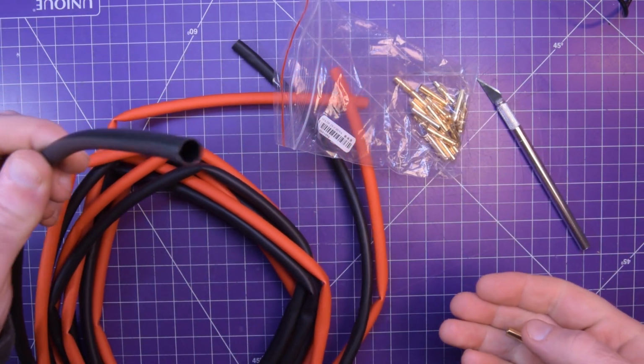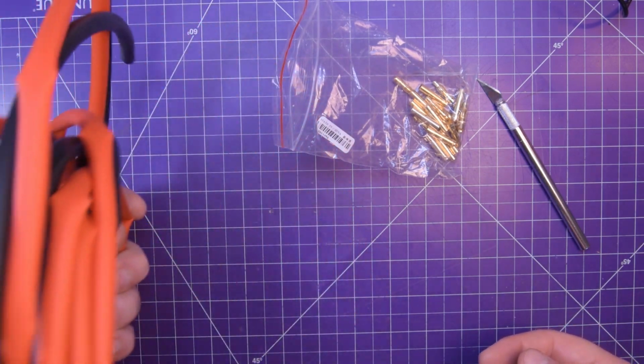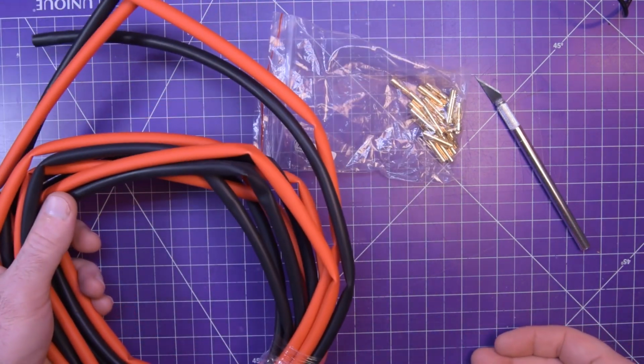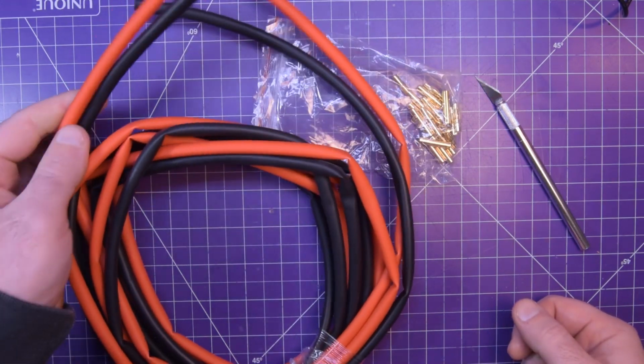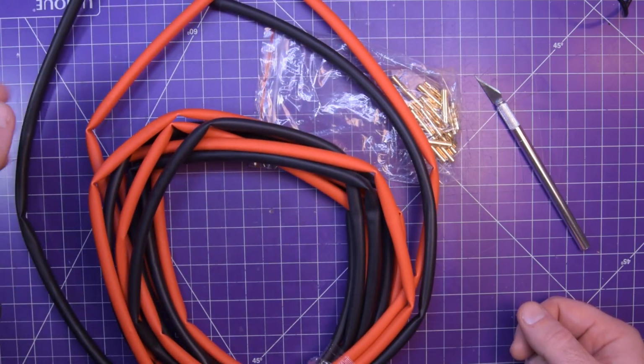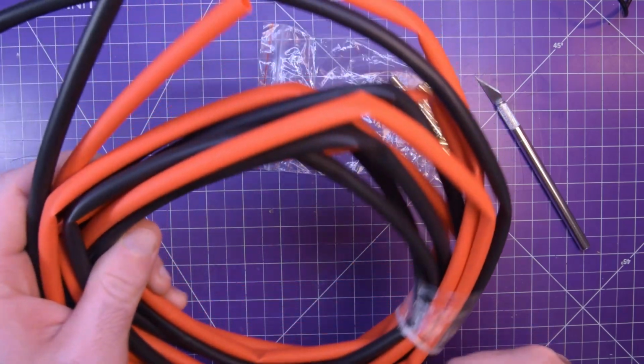I also have some standard heat shrink, some 2-to-1 stuff, which is even cheaper than this. But yeah, this is 3 meters. So what's 3 meters? About 9-10 feet worth of each color. And it cost me $10 shipped for both. This is like high quality stuff.